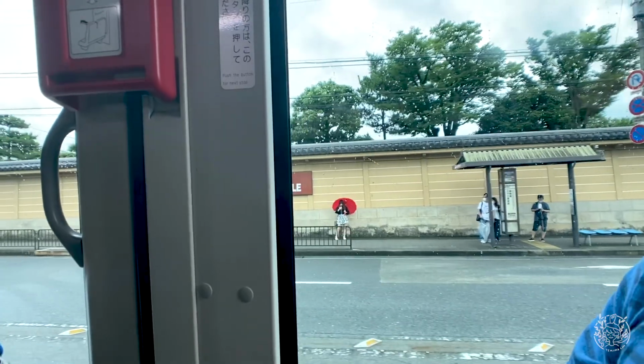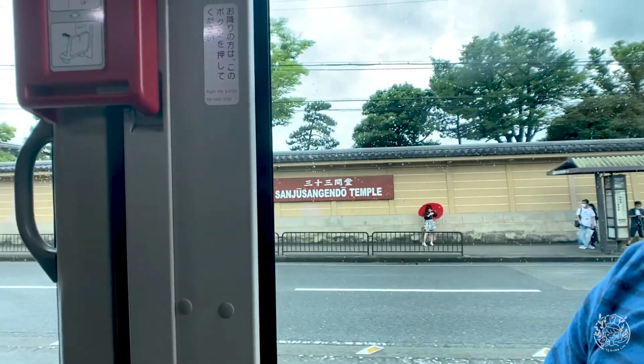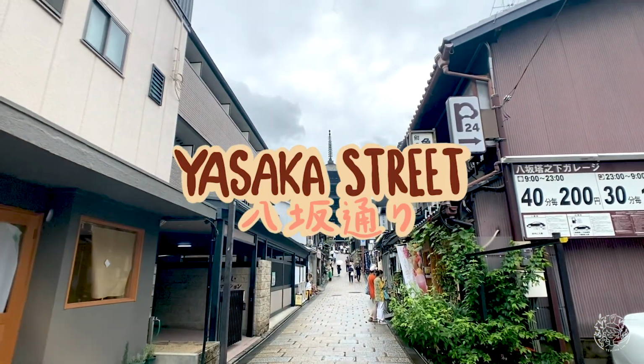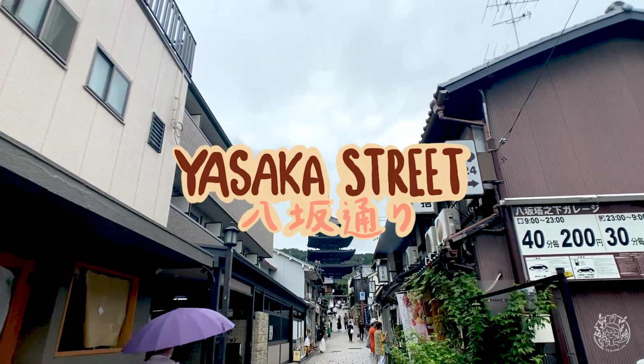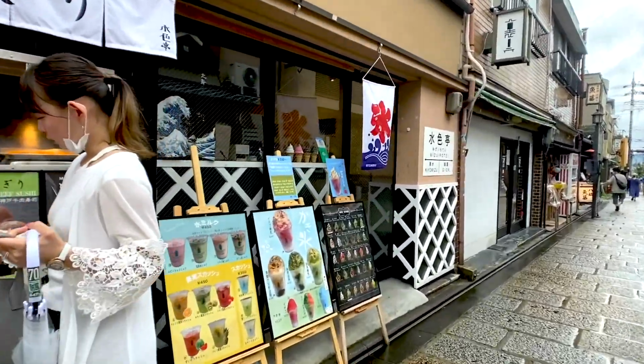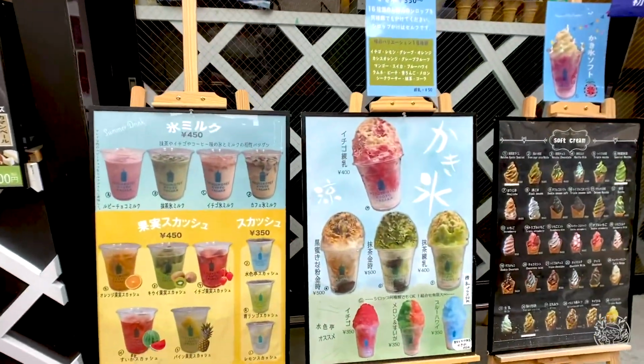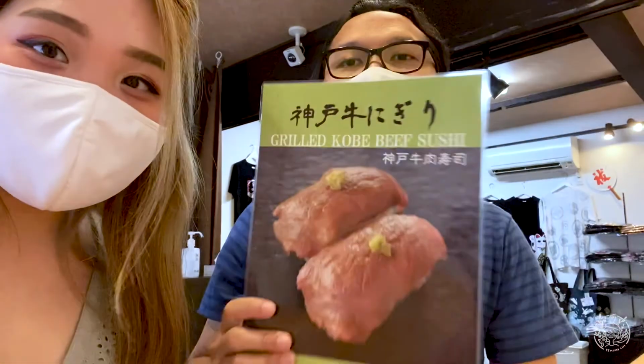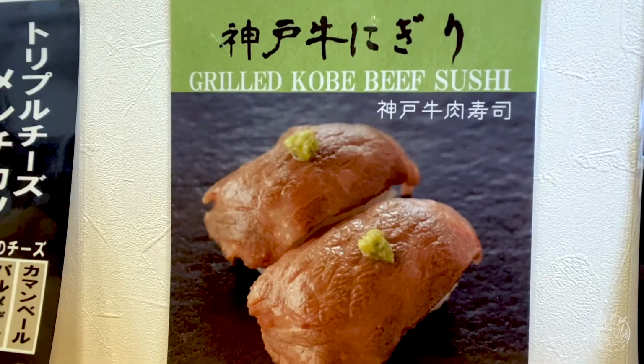Let's go to our first stop, Yasaka Street. This street is an iconic historical street located in the heart of the Higashiyama district, popular as one of the most photogenic spots in Kyoto. Along the alley, there are lots of street foods to try.